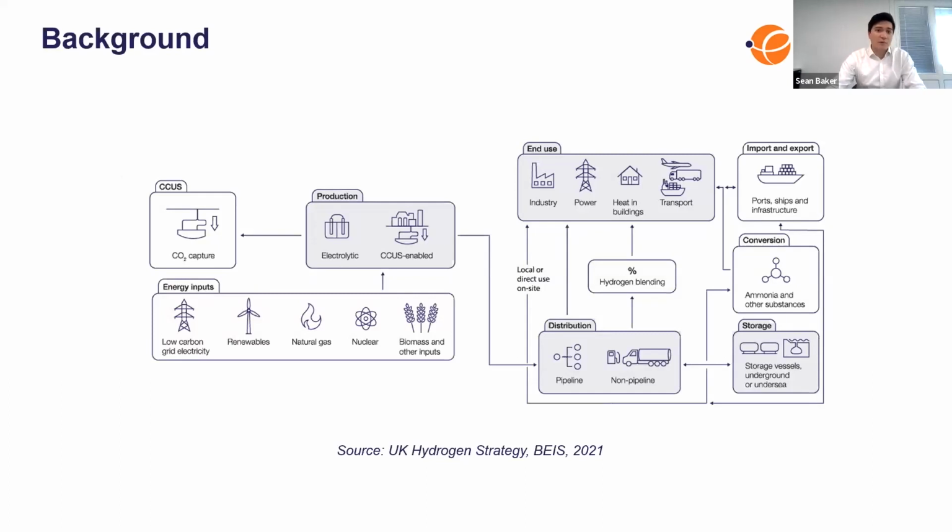So as many of you know, hydrogen has been used safely in a wide range of industrial applications for nearly a century now, particularly in the chemical and refining sectors. There's estimates that there's about 3,000 kilometers of hydrogen pipelines operated worldwide. So these industrial applications provide us with good knowledge of codes and standards and safe operating practices in those contexts.